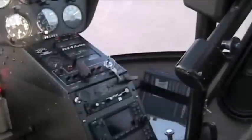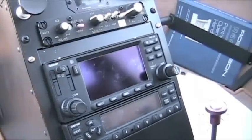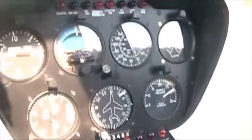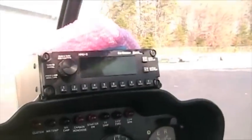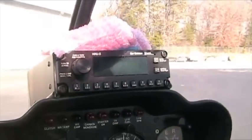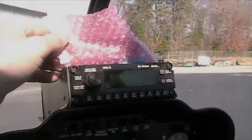You can see in here we put the Modest transponder, Garmin 420. And up at the top is a GPS tracking unit. That's a nice little upgrade. So then people can see where they are. They can take satellite phone calls, the whole nine yards.